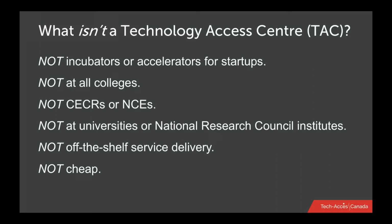And then two other important parts are what they do is not off-the-shelf routine service delivery, and they're not cheap. So there has to be a value-add, innovative, novel aspect to any engagement they do with an external partner. They won't just do routine testing or 3D printing or stuff like that. There are a number of private sector providers who do a phenomenal job of that. And if a client comes through wanting basically subsidized support like that, they'll refer them to the private sector. And to ensure that they're not unintentionally competing unfairly with the private sector, they charge at or above market rates for these value-add services.